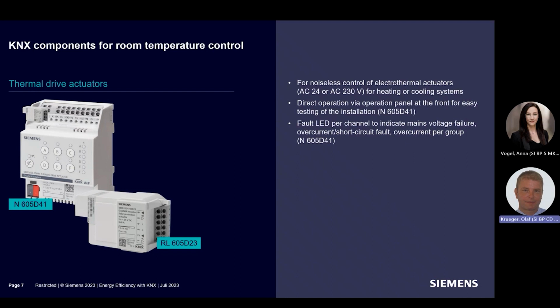Both actuator variants can be used to control both de-energized closed and de-energized open valve drives. Both actuators are basically identical in their application and are considered together in the following application description. In contrast to the N605D41, the modular thermal drive actuator RL605D23 has no direct operating level or error display on the unit.